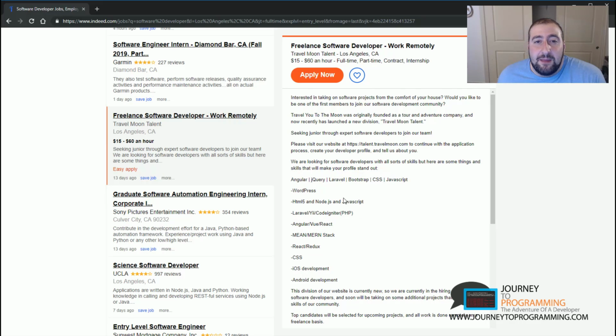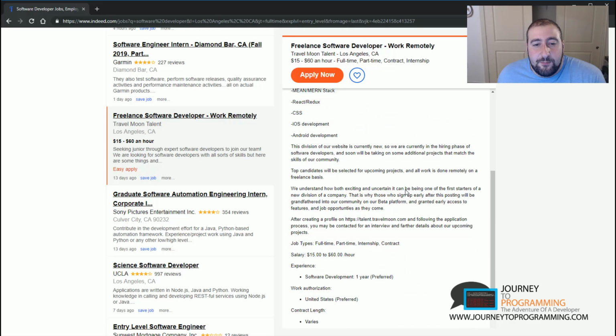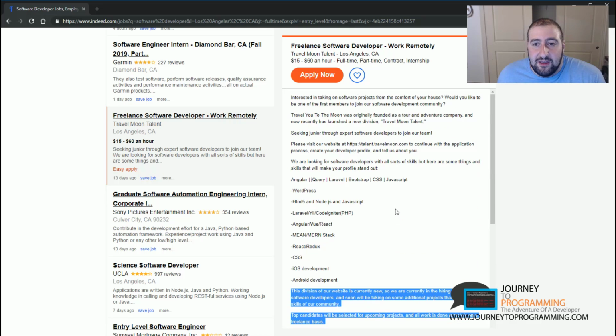So it looks like there may be a firm that basically contracts people out. They provide hands, employees or contractors to other companies, and they just bill you out at a higher rate. The only reason I'm assuming that is because it was originally founded as a tour and adventure company, and now recently has launched the new division, Travel Moon Talent.